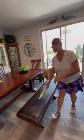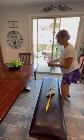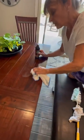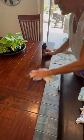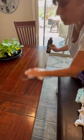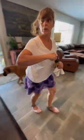Now, I told you guys about that little spot right there. Here we go. I'm going to take some Old English, and this is for dark wood, and I'm just gonna rub it on here. And I'm just gonna let that sit, and it's gonna work while we're doing other things. And the law of making things happen, it's gonna work. Okay, so we got that done.